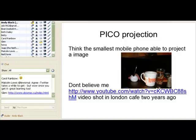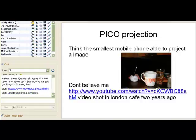Within 12 to 18 months, you will see a large number of devices that will be able to project from your hand. Now that sounds great, and it will be great because you'll be able to show work, art, etc. But you'll also be able to show images that maybe you would not want shown around your classroom area. And Glenn says projecting a keyboard as well, which, yeah, the projection keyboard's been around quite a long time now in some contexts. So that's really good. That's going to have some huge implications about how we use mobile.